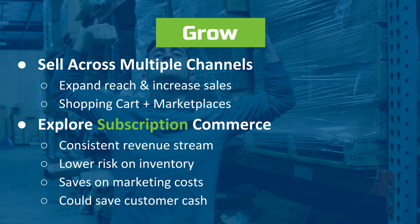You might also consider trying a subscription commerce model. It's been proven to have a consistent revenue stream, a lower risk on inventory, save you money on per order marketing costs, and save you and the customer's cash in the long run.